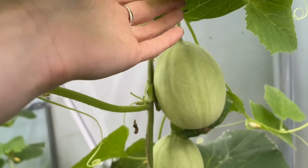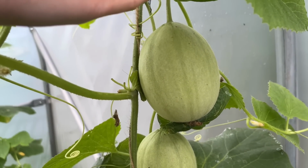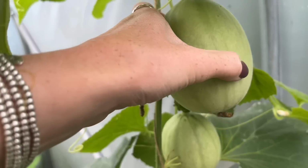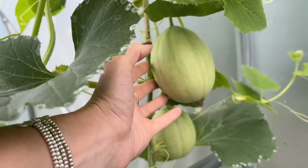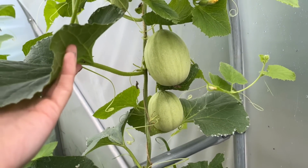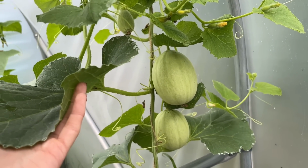I don't think it's a cucumber, and I don't have a label for it. There was probably a label at some point, but I'm really, really bad at labeling. But I think it's a melon. I'm gonna leave it where it is on the plant and hope that I might get my very first melon.